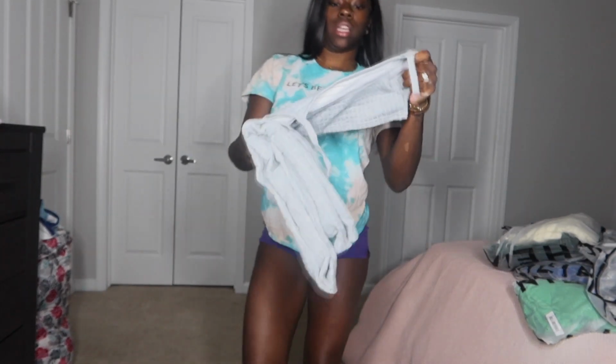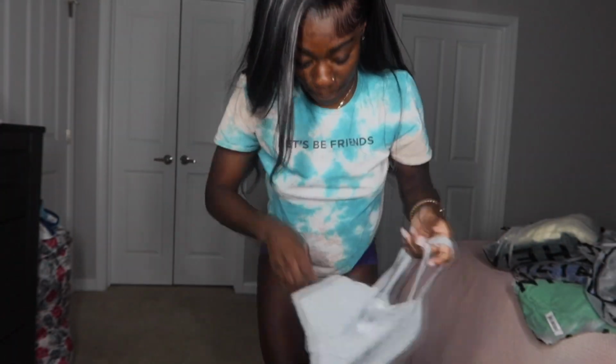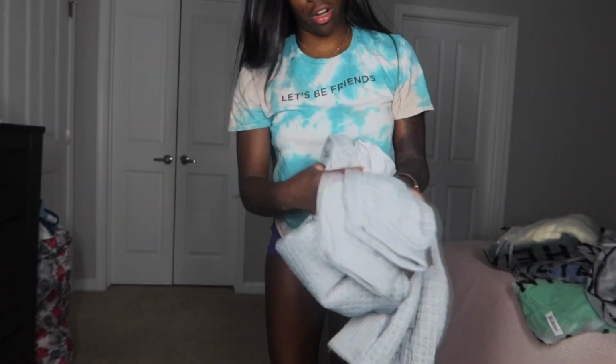So, the first outfit is a two-piece. So this is the top. Can y'all see? Is it focusing? This is the top, and these are the bottoms. So I'm going to go try it on.